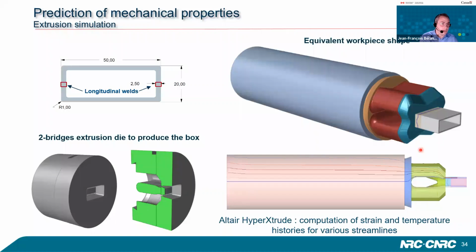So for example, here's the box section that we use for the lateral crush. We have the tubular extrusion die, and this is the equivalent workpiece shape. So what it means is the shape of the aluminum inside the die. And what we do is we simulate the extrusion with the commercial code Altair HyperXtrude. And after the simulation of the extrusion, we can compute the strain and temperature history for various streamlines from the back of the billet up to the exit of the die.